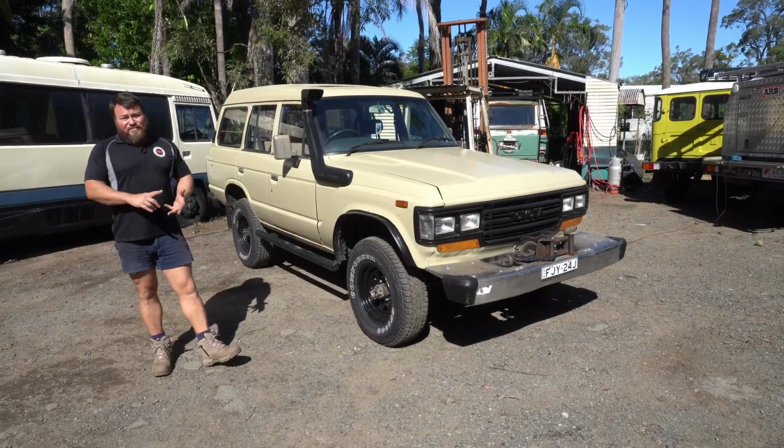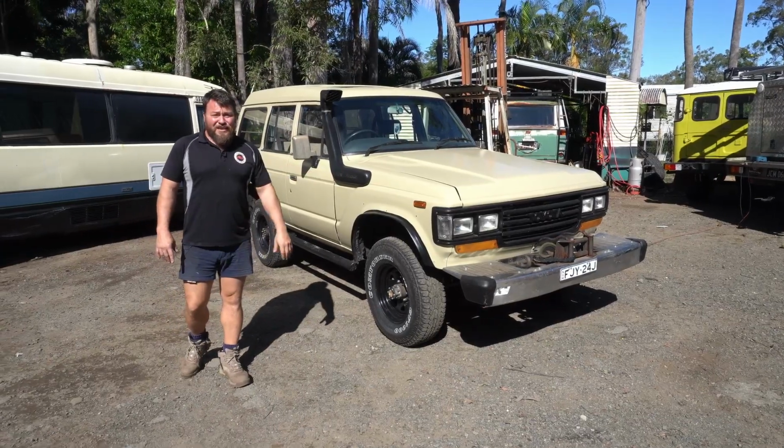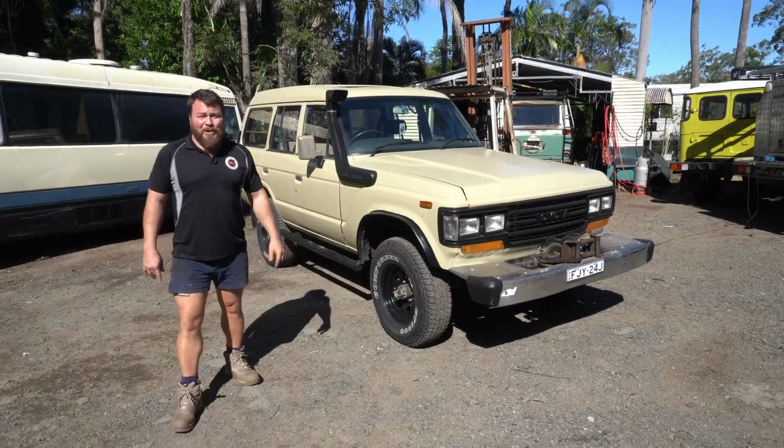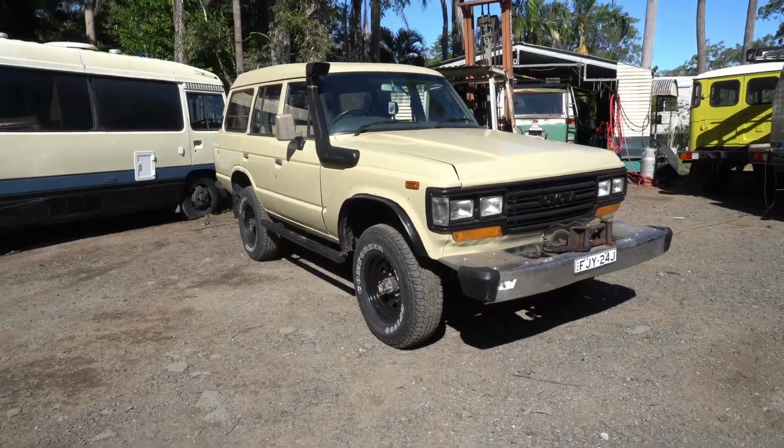So anyway, I think we can wrap this one up. I can't wait to see this thing out on the tracks with its treps. 60, beige, high top, love it.